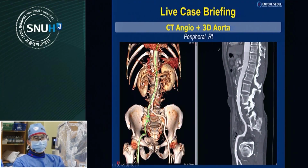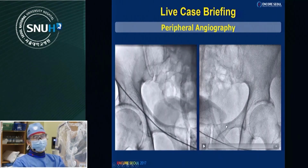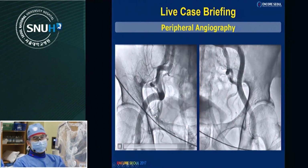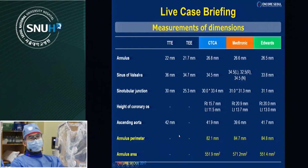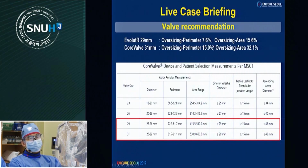Right iliofemoral artery is good. Bifurcation is very low. There is spot calcification around the puncture site. Left iliofemoral artery is good also. Both iliofemoral artery angiograms show good. To summarize the measurements, annulus perimeter is around 83 millimeters, while annulus area is about 560 square millimeters. When we choose SAPIEN3, 29 millimeter valve would be appropriate with 17% oversizing. When we choose Evolut system, 29 oversizing index is about 7%, insufficient. Thus 31 oversizing index would be 15%, but it's not available.